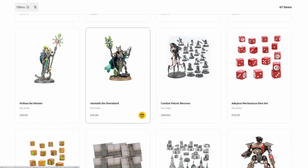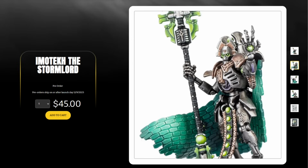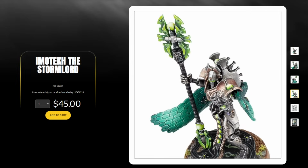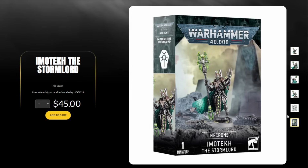All right, and then we have the new Imotekh the Stormlord. So again, very cool model. Definitely reminiscent of the old one. I do like the overall style of the new version here. And the best part about these new remakes of old characters is these are all coming in plastic as opposed to the resin of the previous editions. Very nice model right here. Definitely a big fan. We see the Necron textured bases kind of coming out there. Not just your mother's tactical rock. This is that new, that good. And honestly, I'm definitely a fan. This is beautiful. Definitely going to be picking him up as well.